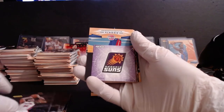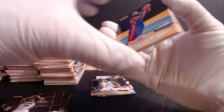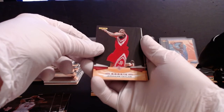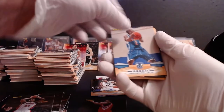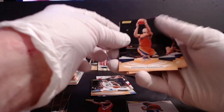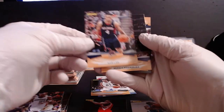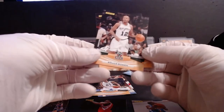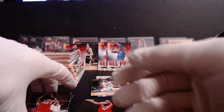Jason, and we get into our rookies, Phoenix sticker. Dwayne Summers, Pistons, Jermaine Taylor, and Darren Collison. Back into our base of Anthony, Bobby, AC, Sergio, and then Bruce, and last is Brooke for the base.